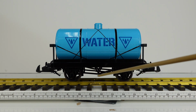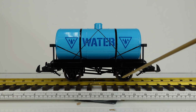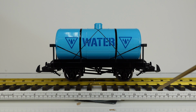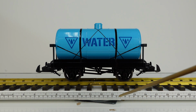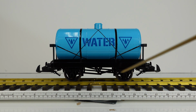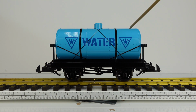You've got some braking mechanics down here. You've got the brake shoes close to the wheels there, and the wheels are metal. It's the only metal part to these cars, but it adds some heft to the car, and they sound nice on the track and so forth. Other than that, it's all plastic. The primary color here is black, and then the tank itself is obviously a 2-tone blue: a lighter blue for the tank itself, and then a darker blue for the graphics.